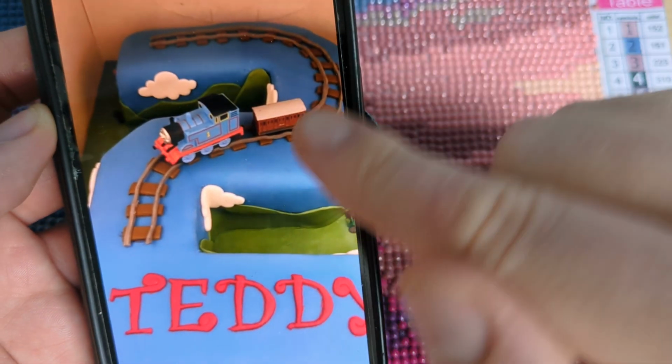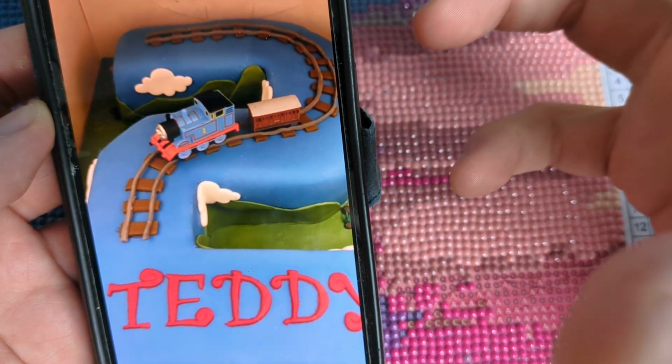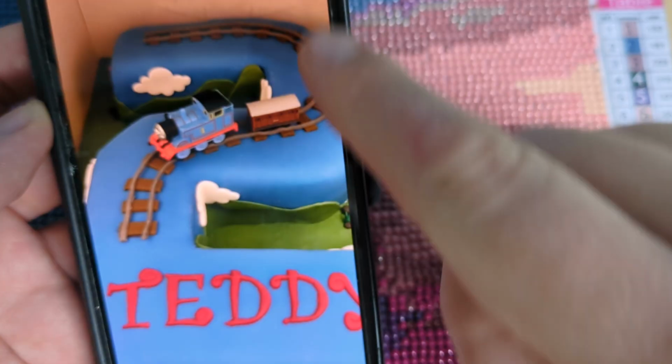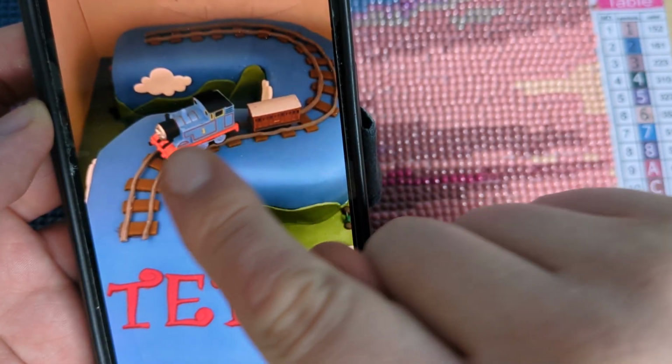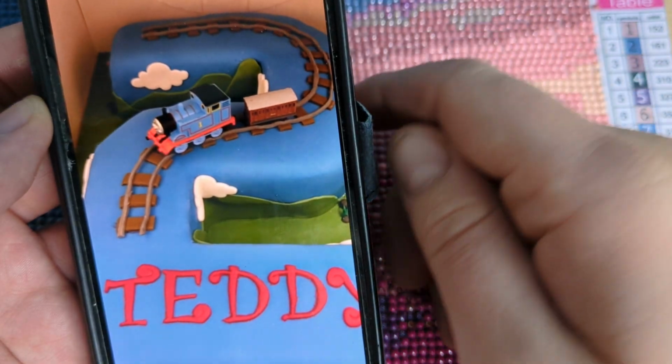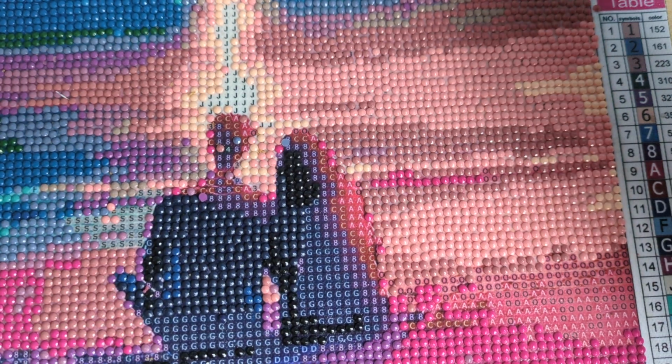And then obviously we wanted something like Thomas the Tank Engine, so she did a little railroad on there made out of fondant. And then we had, I think you can't eat that, that's just a little toy train and stuff. It's funny because when they did happy birthday for him, the first thing he noticed was the train, and he picked it off. He literally took the train off.